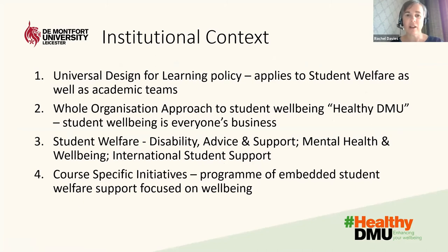Okay, so to give you a little bit of background then, the institutional context, because that's quite key to this kind of work. So at De Montfort University, we've got a UDL, Universal Design for Learning policy that operates across the institution, and that includes within the student welfare team, as well as among academic teams. And as a result of that, we are trying to find more and different ways to engage with learners across the institution. That can be so that we can enable students who perhaps wouldn't put themselves forward for individual support services to access the learning and the support that we offer. And it makes sure that as wide a range of students as possible benefit from the student welfare support service.